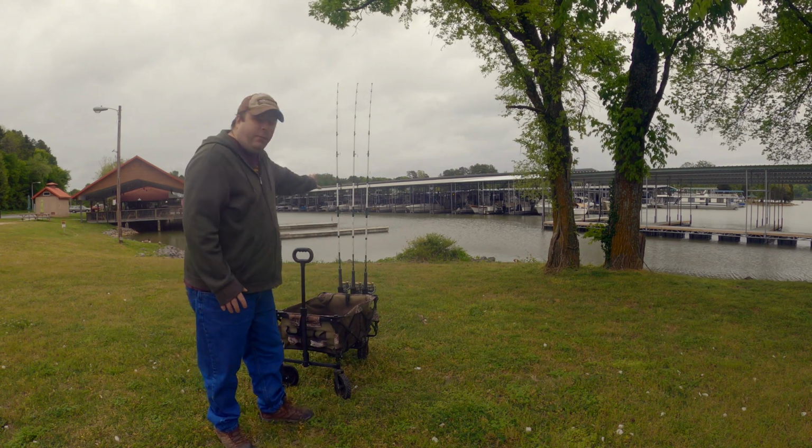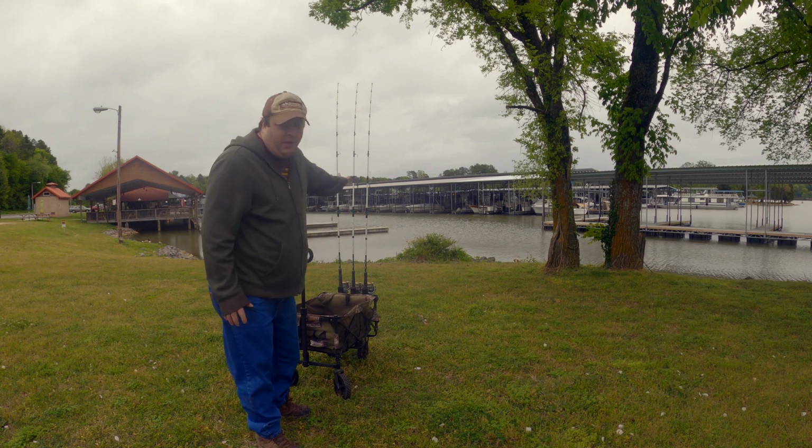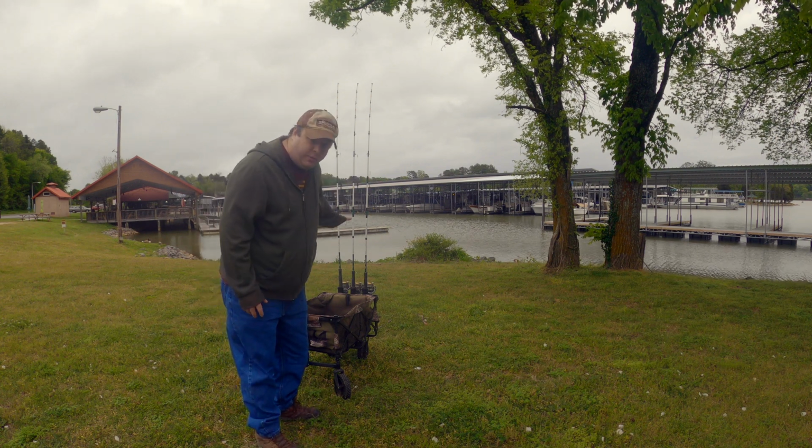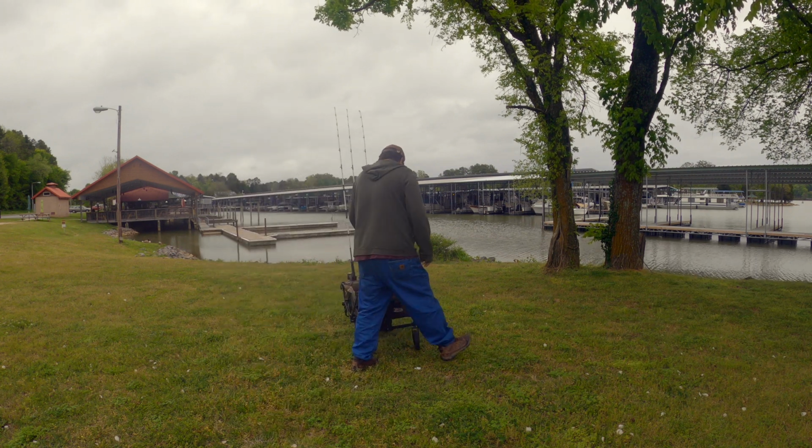I've never carp fished here before, but I do know there's some big carp in the water if they haven't left the area, because the restaurant is only doing to-go orders now. So I'm going to get some lines in the water and see what I catch.